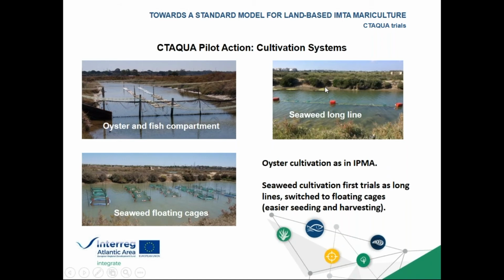Then for the seaweeds, we tested 2 techniques. We started with long line cultivation, but as our Ulva does not sporulate, we had to attach the algae ourselves, which is a bit of work. And later we found it easier to switch to these floating cages. In the end, we had 20 cages. They are 1 by 1 meter. And they float, they go up and down with the tidal movement. We found this technique easier for seeding and harvesting.